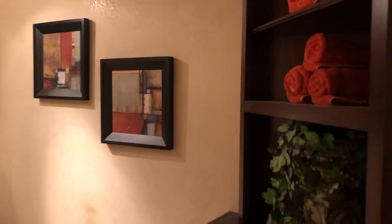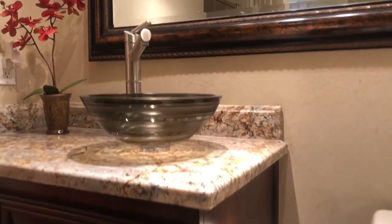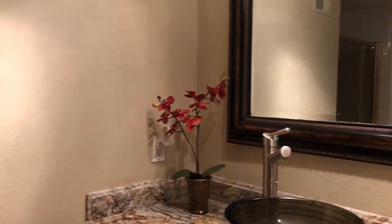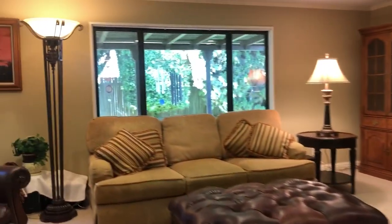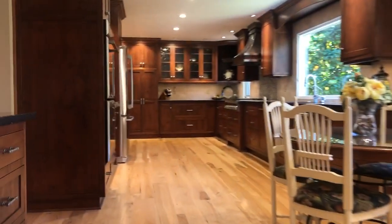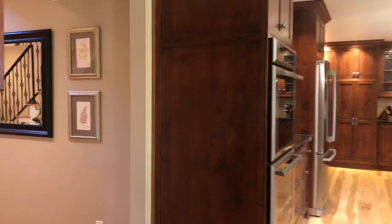This bathroom is a full bathroom downstairs with a shower, and it has travertine floors. It's got the improved cabinetry, the beautiful glass sink, and it has a full shower area. So this too is all done with character, care, and taste in all that is offered. We're going to head upstairs so you can take a peek at some of the additional items that are upstairs.